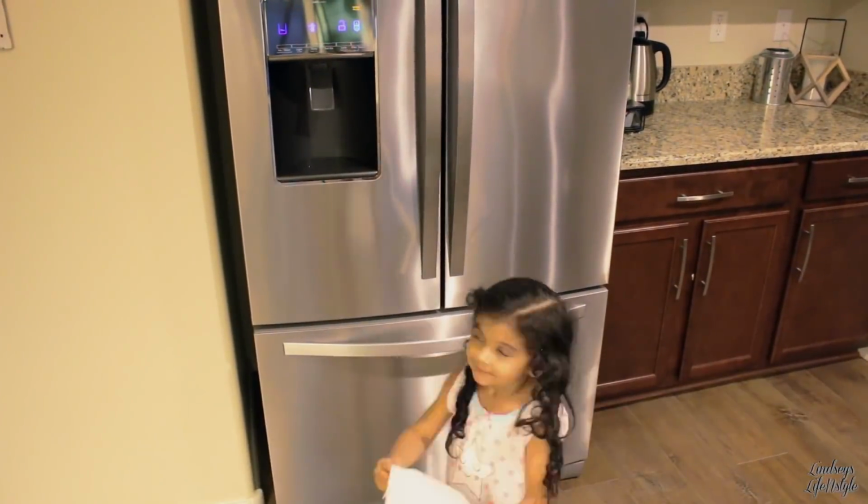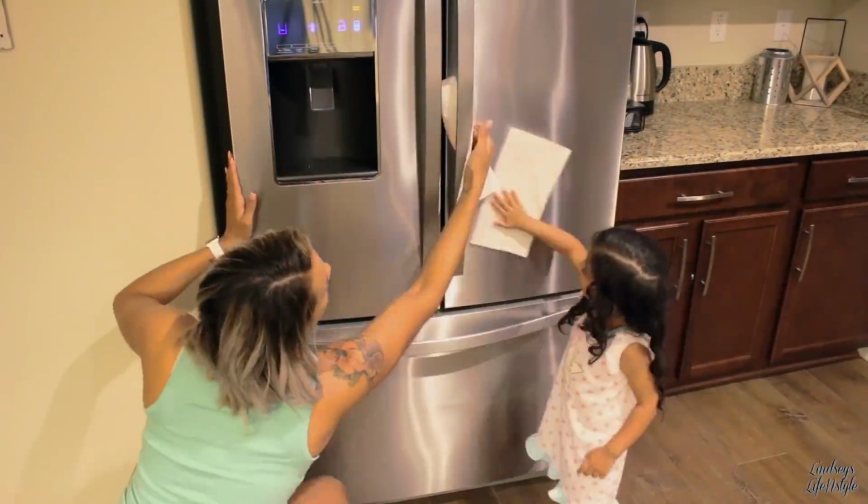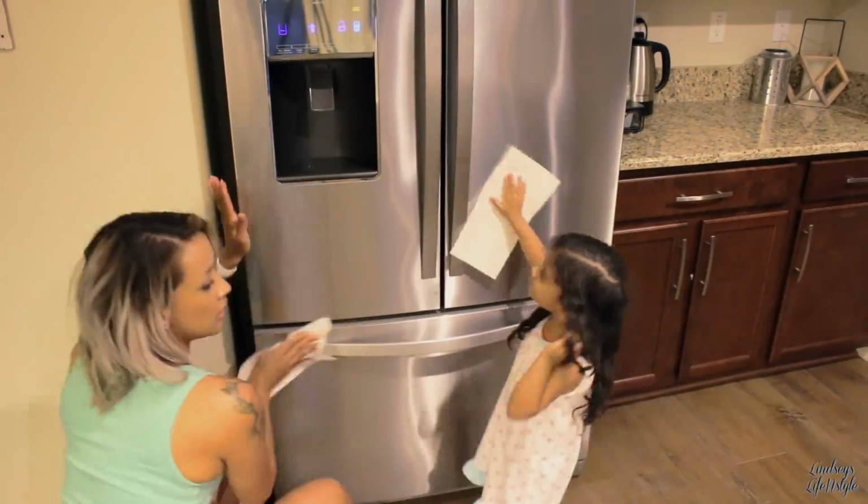And then right here, you're going to see Ava being a little helper because, again, she just loves to help and participate in whatever I'm doing.